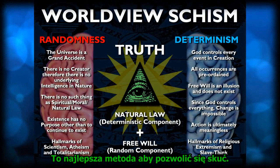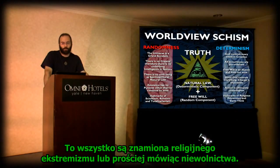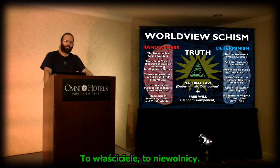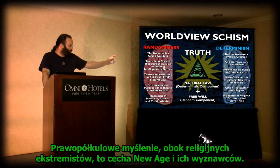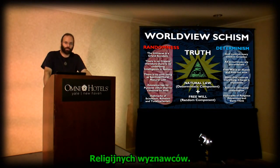Okay? So these are all hallmarks of religious extremism and what I call simply slave think. Because that's what it is. Let's not euphemize anything. Let's call them what it really is. This is master think, that's slave think. And if you want a world that continues to propagate slavery, you'll stay in one of those forms of brain imbalance. And this right brain imbalance, in addition to religious extremism and slave think, is the hallmark of the New Age movement and their followers, their religious followers.